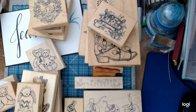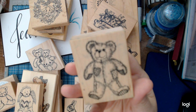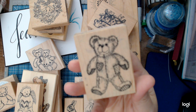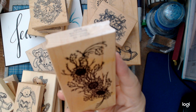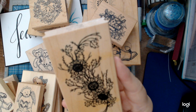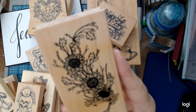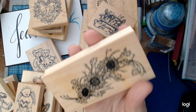Let's see. Here's another cute little bear with the little patches on it. Now, my daughter-in-law is a sunflower lover, so this is a really pretty sprig of sunflowers, and I'm sure that's what that is. Let's see where it comes from. Great Impressions, Washington. So that's pretty.